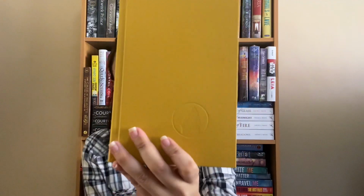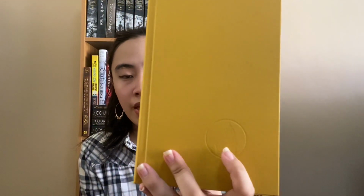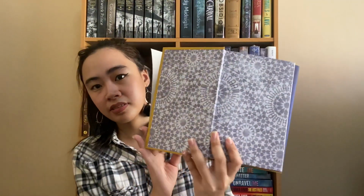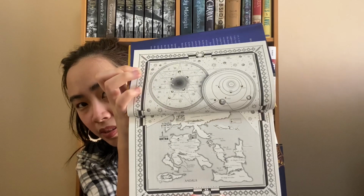So it's just mustard yellow or gold all over, and then we just have a embossed building here, and then this is what the side looks like. Just look at this end papers, you guys. Very beautiful. We also have a map and like a solar system. So yeah.